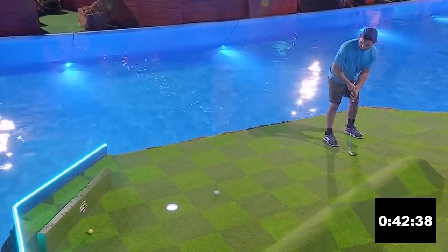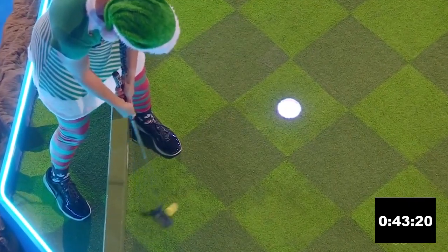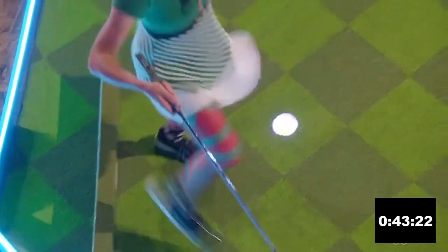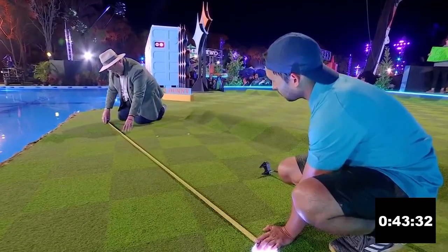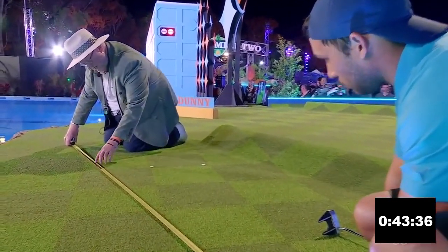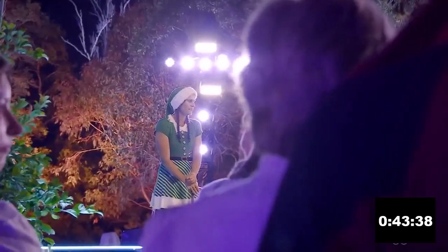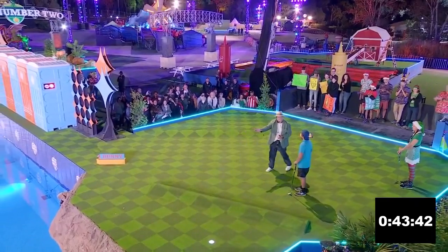For his third shot. Oh, Joe! Oh, he gets a try! Will there be Christmas this year? Yes, yes, there will. How about that? Because they have drawn level, we go into a putt-off. And we have course marshal Nick come out. He'll place the balls where he sees fit. Both players will putt it out from the exact same position, hoping to carry on in this game.